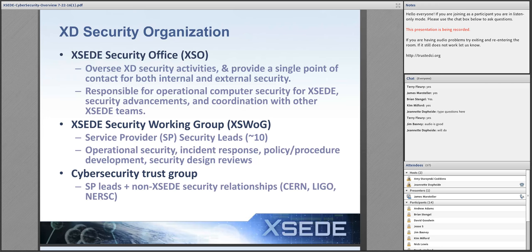And as such, we have organizations like CERN, LIGO, and NERSC, which don't have direct ties to XSEDE, but their security staff have, and they do participate in these weekly calls. And it's been well received by all those involved. Our IR team really works well with these additional resources from outside the project.